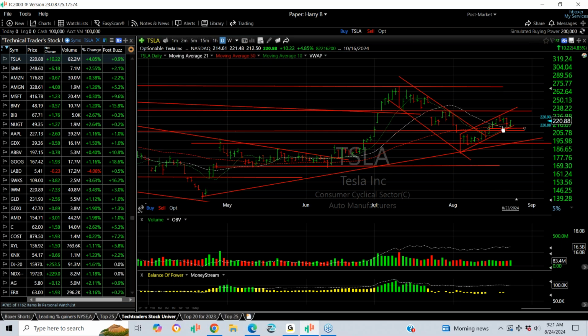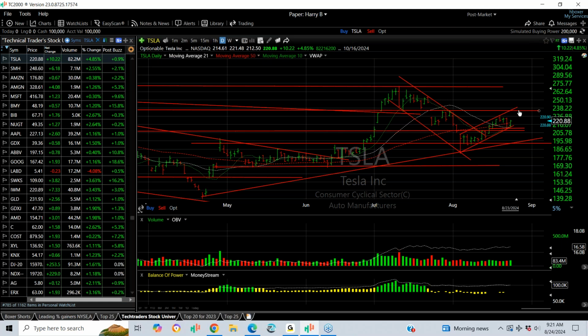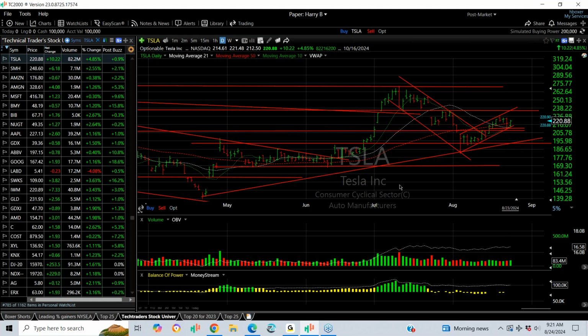Yeah, about 46 points. So 50% fib retracement, but heavy overhead resistance right now is 233.4. And on the support side, you can see Thursday's low is probably the support level of 210. Could lead to 190, 395 if it breaks that little platform.